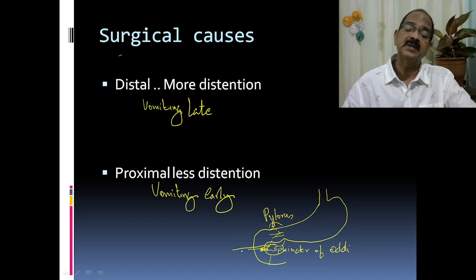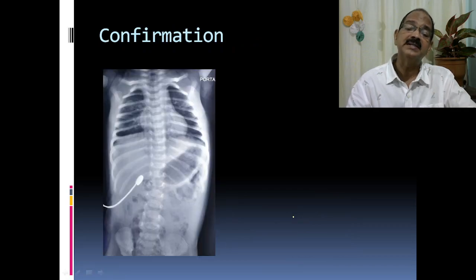Or in some situations it can be blocked here, you have heard of malrotation. Malrotation produces an obstruction at this level. It can be a duodenal atresia here, it can be an annular pancreas and all. So in those situations, if the obstruction is proximal to the sphincter of Oddi, we will get non-bile-stained vomiting. So in this case, it was a non-bile-stained vomiting.